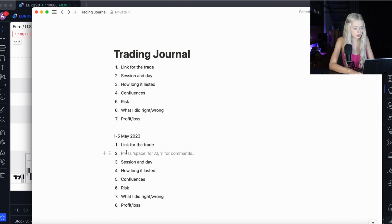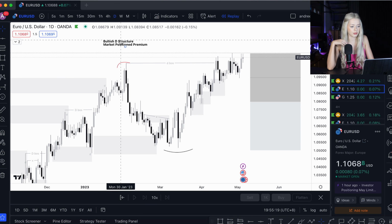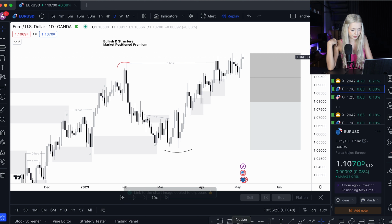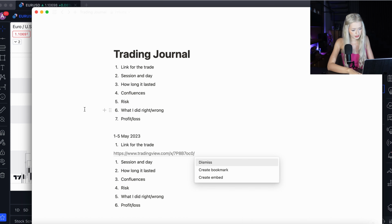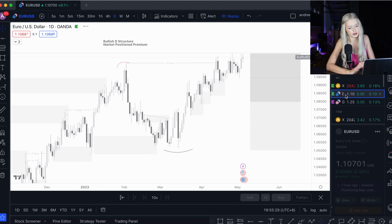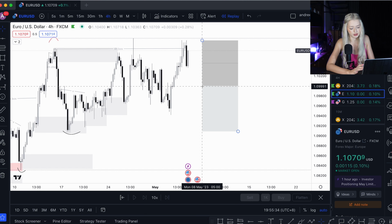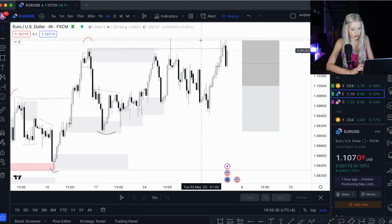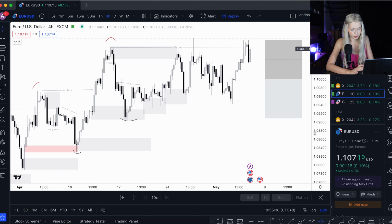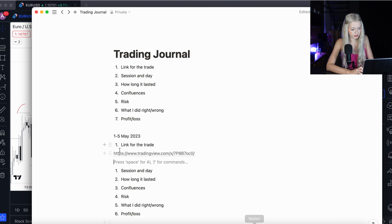Link for the trade: usually I go from the higher time frame to the lower time frame, so I will go with the daily one. I will just copy the link for the daily chart. Then I will go with the 4-hour chart, because when I'm trading, I go from the higher time frames to the lower time frames, and I want to see these two in my trading journal when I want to make a recap of what I was doing. So this is another one, copying the link for the 4 hours.